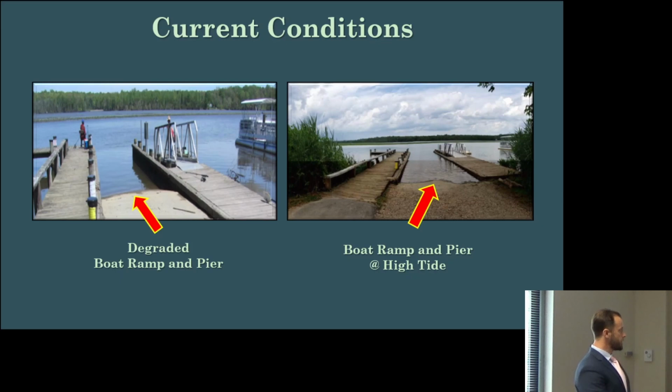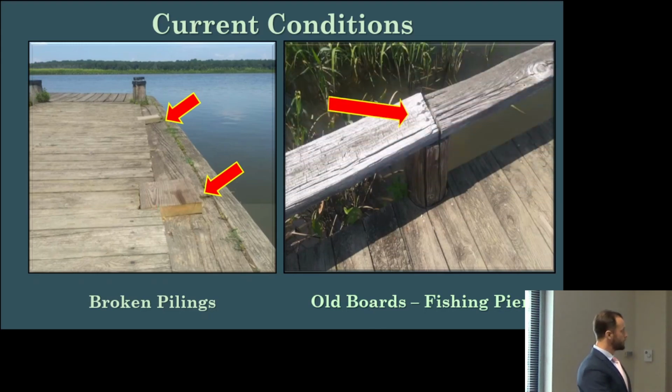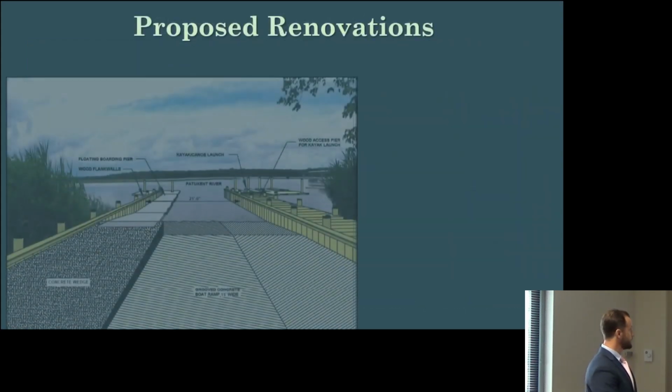The degraded ramp and pier is inundated at high tide. There are broken pilings on some of the areas. There are old boards on the fishing pier. It is a 25-year-old facility, so it has reached the end of its design life.